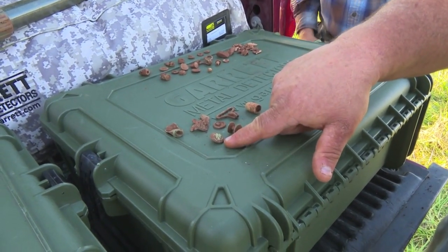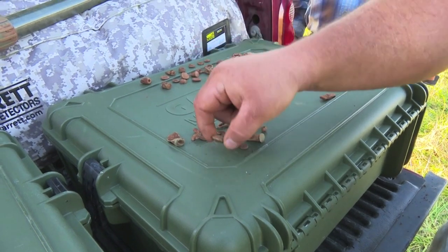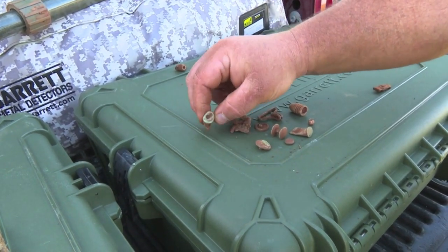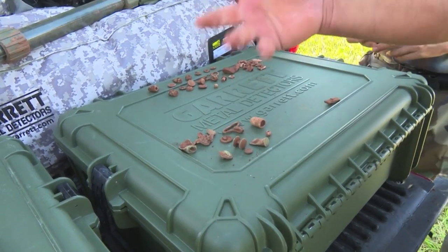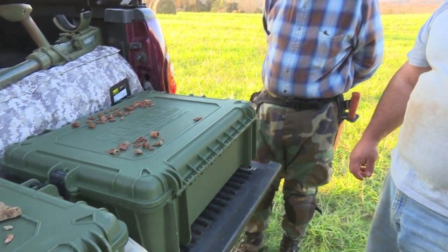Nice general service cuff button with shank on the back, a little dirt, I haven't cleaned them yet. This is a damaged Gallagher. You can see the dimple in the back where it's been punched in. Some more camp lead and a button back, and that's basically what we found today. You know, not bad for a day's find.